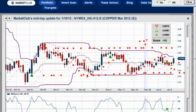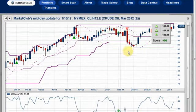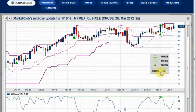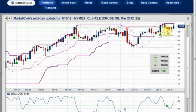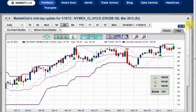So let's go back to our portfolio, and let's see if we can get some other markets to look at. The next market we're looking at, of course, is crude oil. And crude oil is once again a plus 90, very strong upward trend. However, a little bit worrisome is the fact that we made a 4-day low here, and we haven't really got excited on the upside. We're still below the parabolic, and you can see the parabolics are right here.